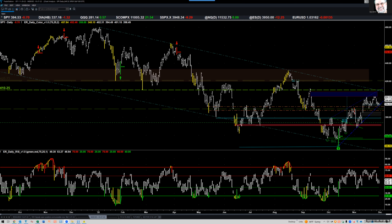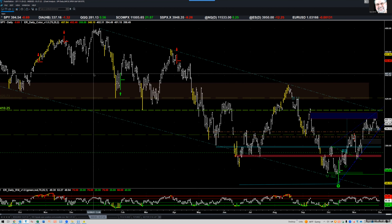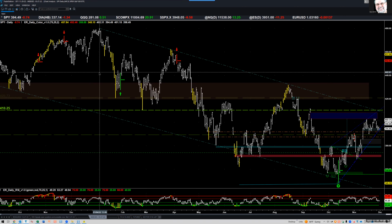I always start with the S&P 500. It's my favorite index. And I've got something important to show here. First of all, of course, this is the total bear market, which basically started at the very beginning of January. I believe the high was on January 4th. Correct. We've got a few great signals.